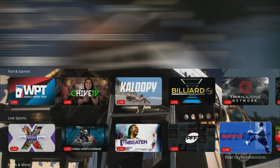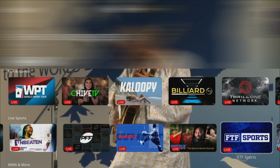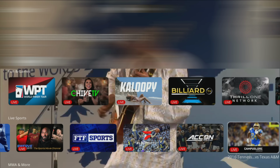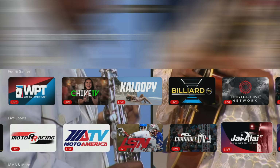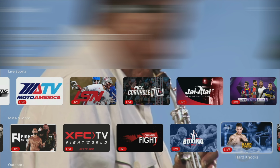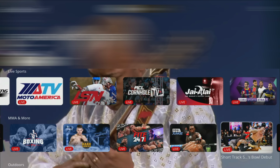For sports fans, the number of sports channels has doubled to 45 to include the most diverse collection of live mainstream sports, combat sports, outdoor sports, and niche sports, with channels such as BN Sports Extra, Impact Wrestling, Swerve Sports, The Rugby Network, Fight Network, ACL Cornhole, Fuel TV, Moto America TV, Sports Grid, Boxing TV, Fight 24/7, and more.